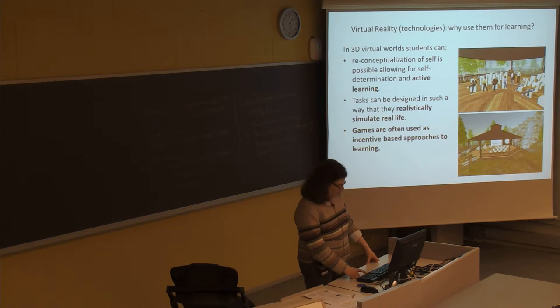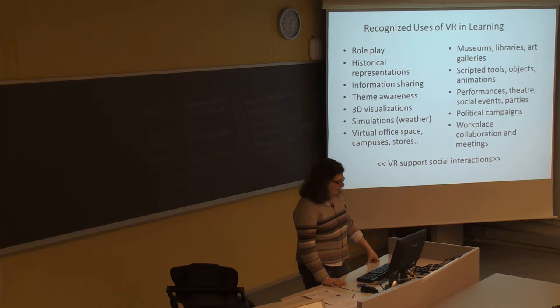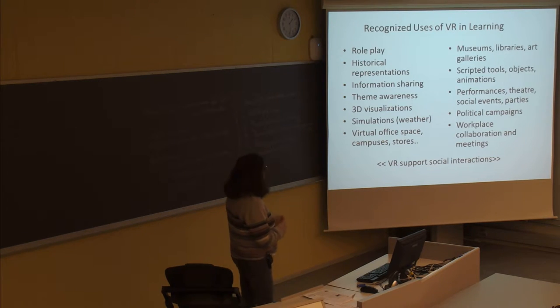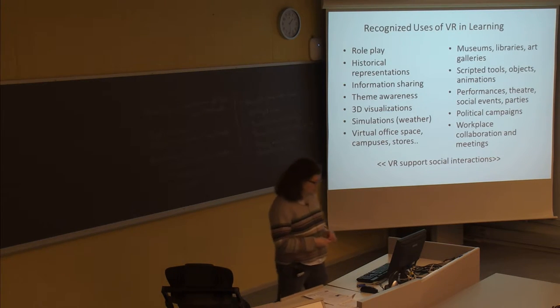So there are good reasons. And then there are different types of things that virtual worlds and other technologies have been used for in learning. So they do it in role play, historical representations, information sharing, simulations, museums, performances. There's a lot of different kinds of uses for the technology.